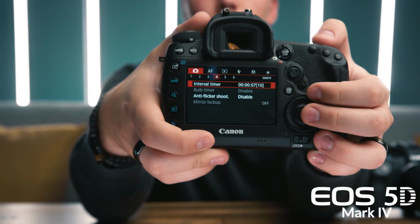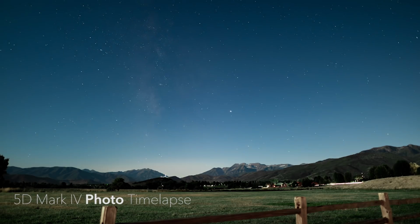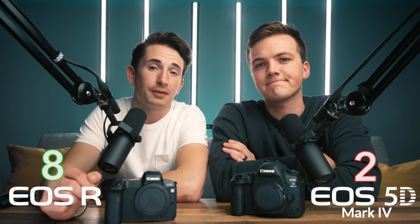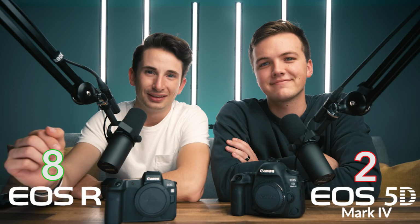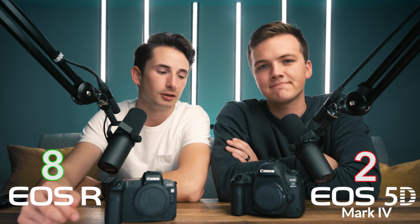Now the Mark IV can do both video time lapses and photo time lapses. Photo time lapses allow you to adjust all the raw settings of your time lapse, which allows for the best possible outcomes and the highest quality. Video time lapses aren't raw, and there isn't as much you can do with them, while they might be easier to put together. Now, there are tools that you can buy, like external intervalometers that can plug into the EOS R and do the photo time lapses, but for in-body features, the Mark IV is the clear winner here.